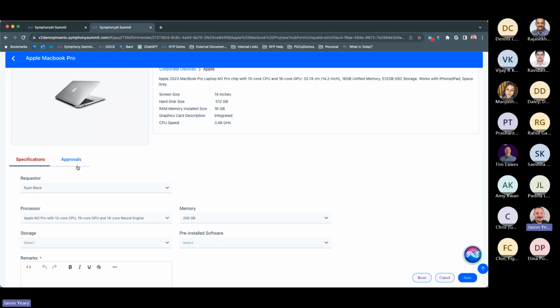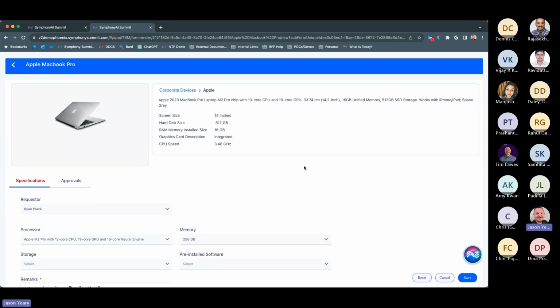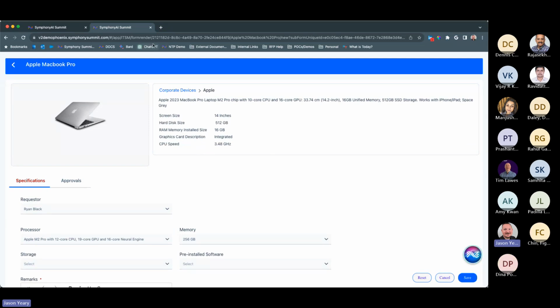So this is again a form that's designed. You can choose what's required. You can also have fields appear and disappear based off of selections. So all of that validation and display is possible from an admin standpoint.